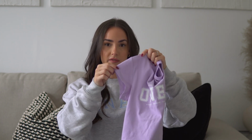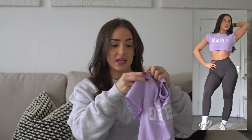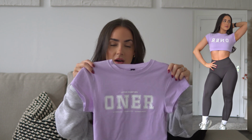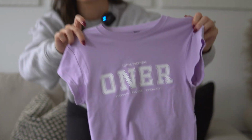Okay, then moving on to what I've got here, which is the Baby Icon tee with the graphic on. I love these t-shirts. I just really love that the sleeve is capped and it shows off your shoulders. I think it just looks so nice. And I love this graphic. This graphic is the same as the lifting champs. I love this design. I think it looks really nice.